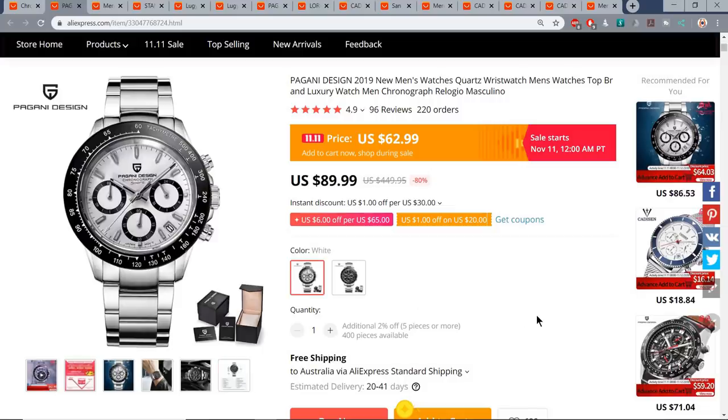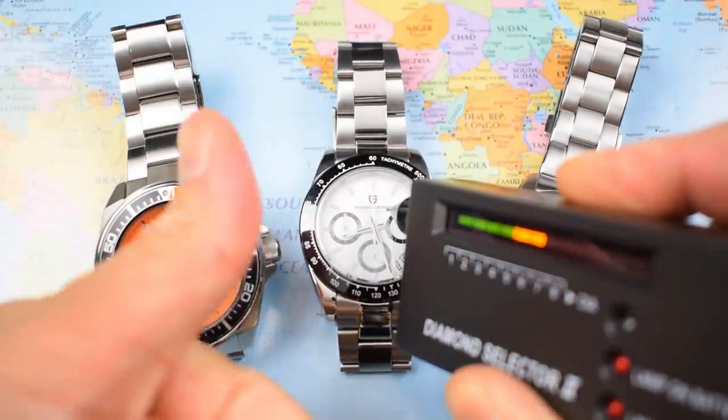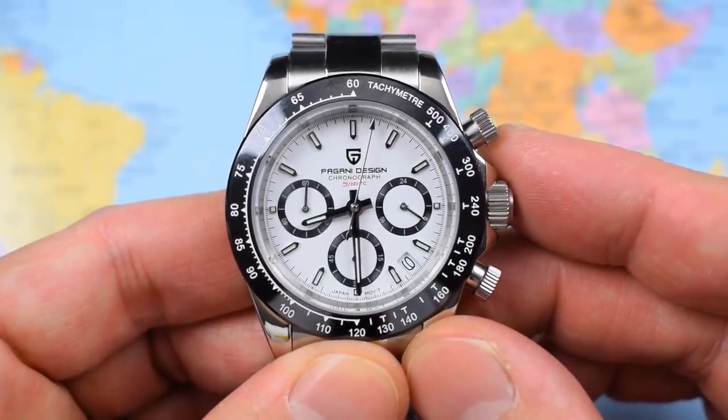Outrageous set of specs. Obviously, being the cynical man that I am, I tested the sapphire crystal on mine. It passed with flying colors. It's genuine sapphire. These Seiko Mecha Quartz movements are fantastic. They will tick away super accurately for 2 to 3 years, requiring minimal maintenance.